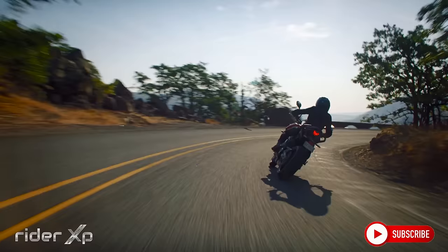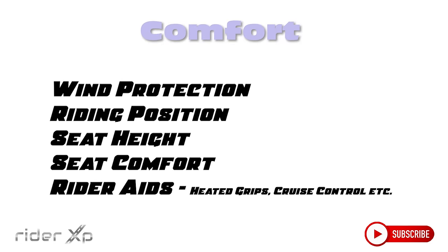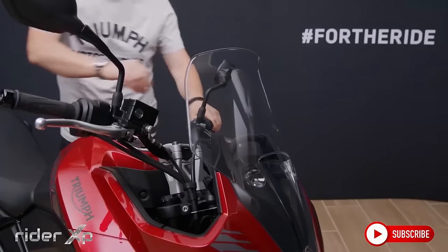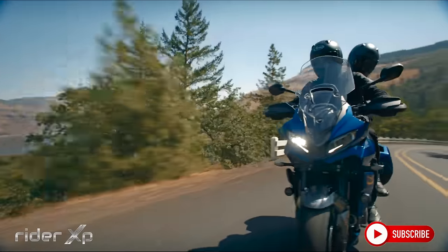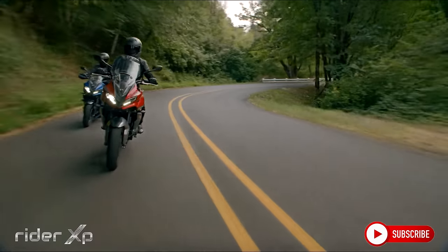And going from how far can the motorcycle go to how far can you go comfortably, that is, let's compare the ergonomics. Triumph Tiger Sport 660 windscreen is adjustable on the go with a pretty convenient one-hand adjustment. Hopefully, the highest setting would make the windscreen tall enough to cut out wind buffeting and reduce fatigue for most riders.